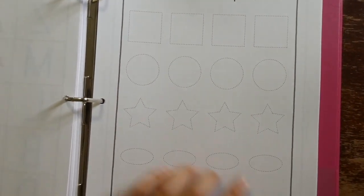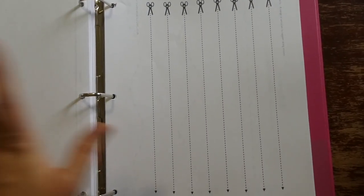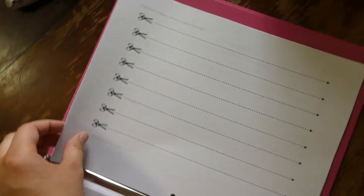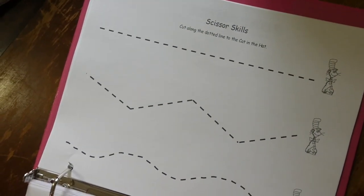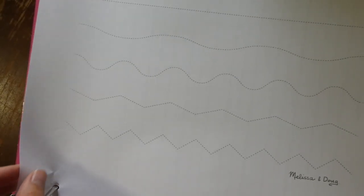I just printed this up and thought that she would enjoy tracing a whole bunch of shapes. And then I have some cutting lines. So this I will just take out, and she doesn't need to do it in the binder. I'll take it out and she can do it. But so cutting out straight lines, just working on scissor skills, some different shapes, different patterns, different lines, and some more. So just working on her scissor control.